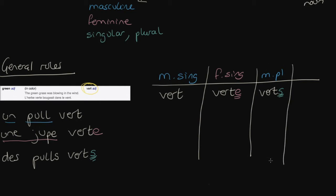Okay, and finally, let's imagine I haven't just got one green skirt. Again, I'm a very big fan of green skirts, and I've got several of them. So I've got des jupes vert. Well, I can't leave my vert like that. My vert is an adjective describing my skirts. My skirts are feminine and they're plural, so I have to add an E for the feminine agreement and an S for the plural agreement. So my feminine plural becomes verte. Okay, so des jupes vertes.